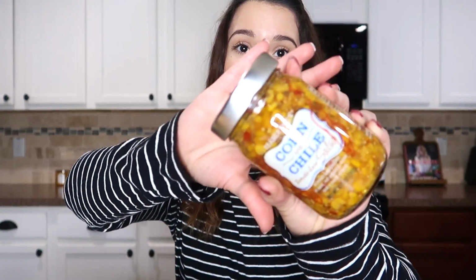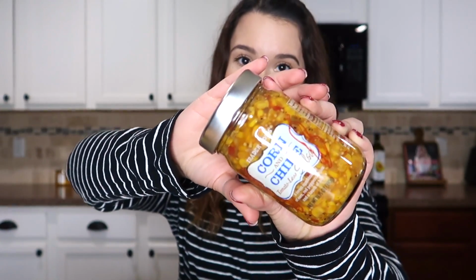The next thing I also put on almost everything is this corn and chili tomato-less salsa. If you don't like tomatoes, I highly recommend this salsa. I actually got turned on to this by one of my coworkers. He had it in his lunchbox, and I'm like, what is that? We pretty much finished the entire jar. I eat this with chips. I put this on sandwiches, wraps, and with turkey and rice.